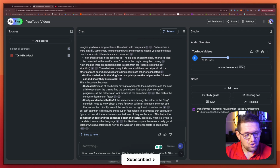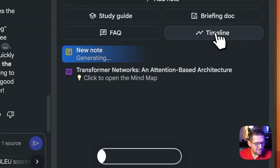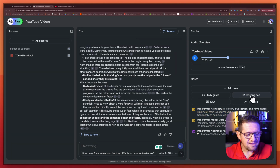So super impressive. So let's do one more thing. Now you can actually generate FAQs out of this. So you can have a document for work in your company, just throw it here and ask NotebookLM to create the FAQs, which is frequently asked questions and answers, for you. It can even create a study guide and a timeline. So let's do the FAQ one just for fun, and let's do the timeline. And then it can even do a briefing document. So a summary, a cheat sheet, whatever you want to call it, it can create that for you.